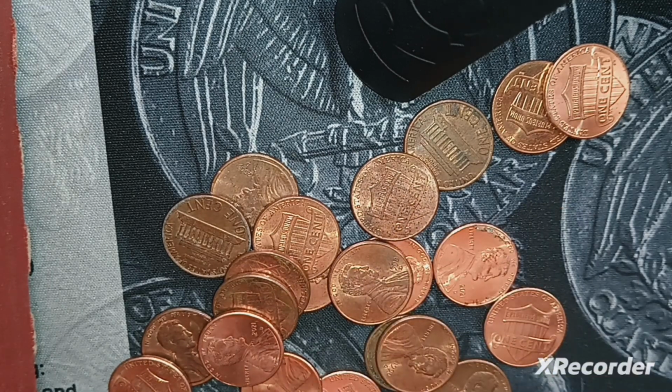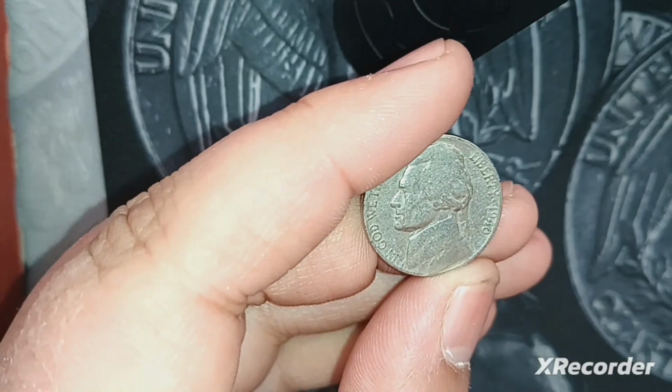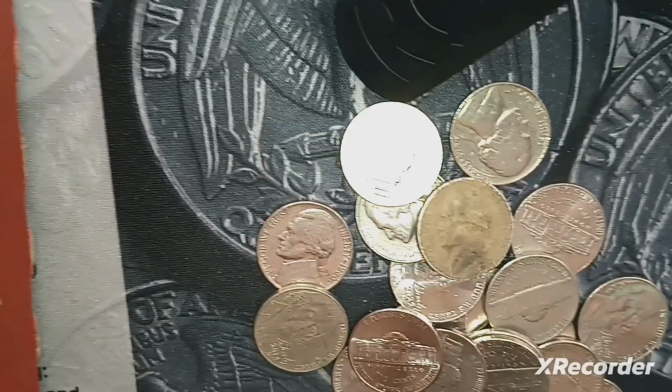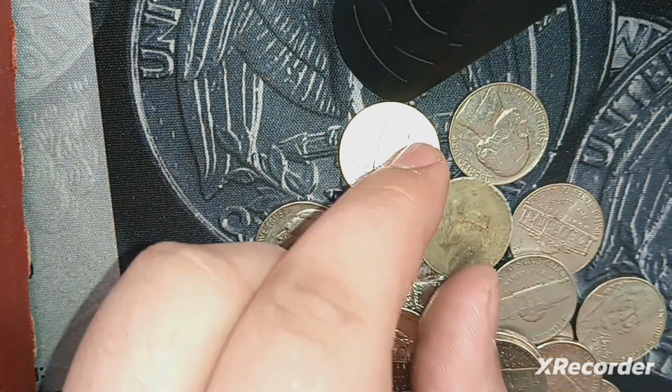Let's move on to the nickels now. Alright, the first roll of nickels, roll 1. We gotta find 1940 out of Philly. Alright, we'll keep going. Well, guys, this sure took me by surprise. I was looking at this coin.